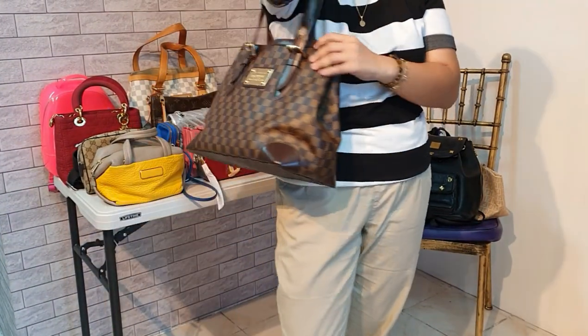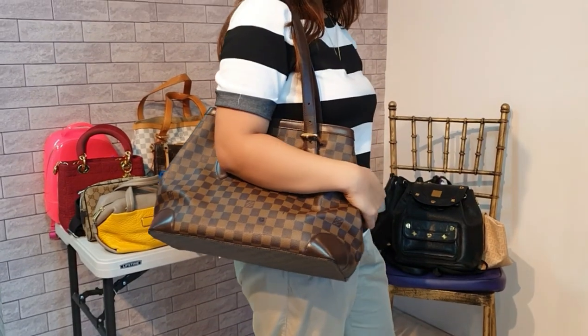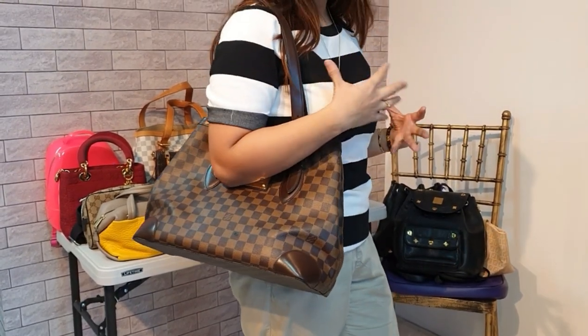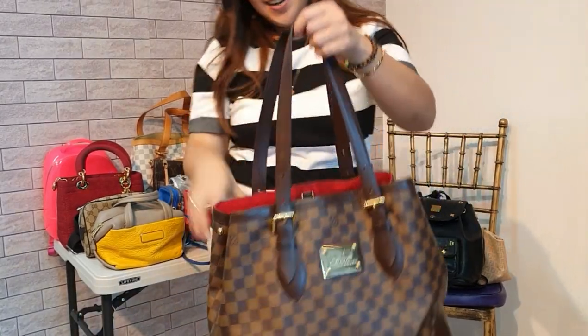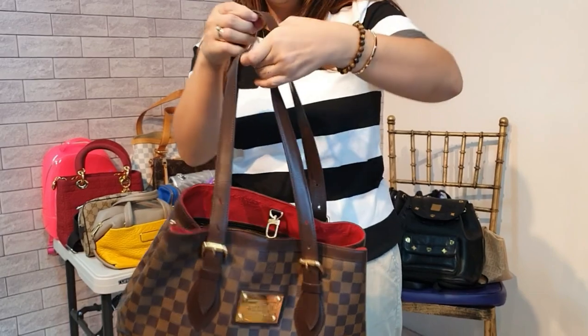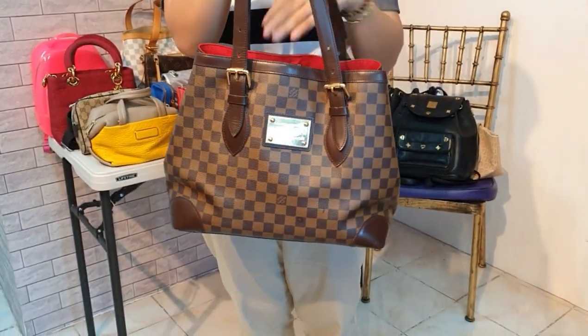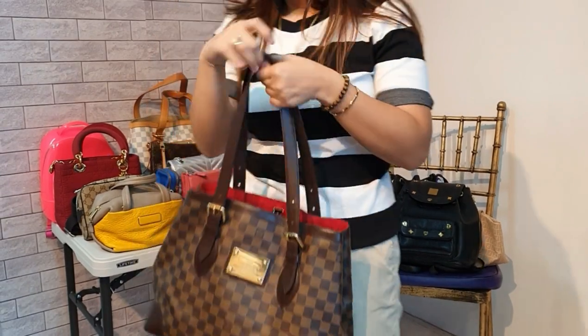So, maganda to. Bagay ito sa mga big girls like me. Yung mga malalaki katawan. Voluptuous. Okay, you know. So, itong bag na to is 32,000 pesos. Only. So, 32 lang, mga mamshies. Ha? Get nyo na. Ganda nito. Paris na lang to, ha?